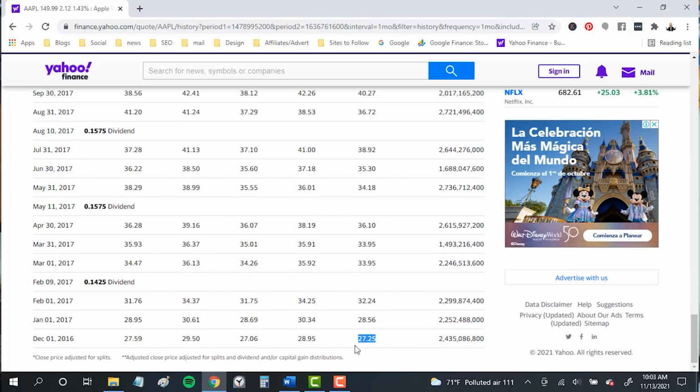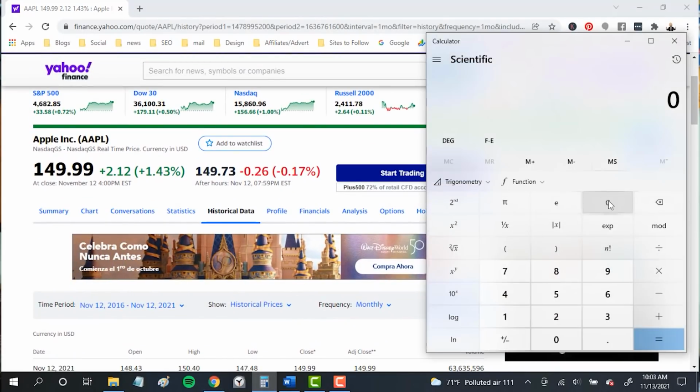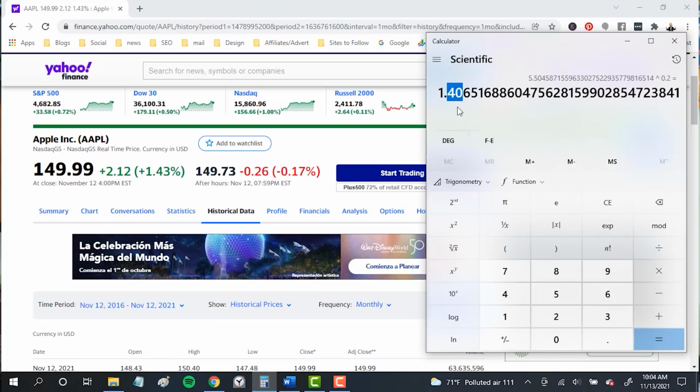So if we scroll down here, we can see that Apple was trading at $27.25 a share 5 years ago. And if we take today's price divided by that, we see the shares have produced 5.5 times over the period, or a 450% return. And if you want to see how much that is per year, you can just click this x to the y button and then 0.2 for 5 years to see Apple has returned 40% annually over the last 5 years. And of course, the first thing to do is just make sure that total return is more than 1, or that the annual return is at least higher than the dividend yield. And that tells you that the company is producing a stock price return besides just the dividend.